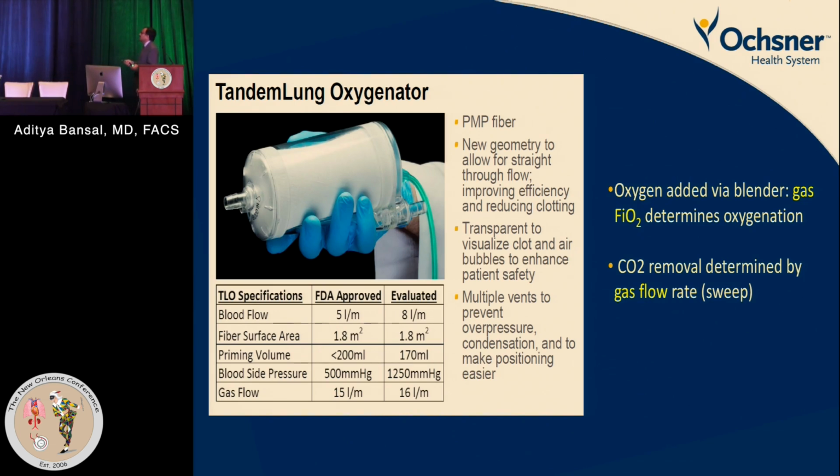The new geometry allows for straight-through flow, improving efficacy and reducing clotting. Their main objective in designing this pump is to reduce anticoagulation. There are a lot of centers that are not using any anticoagulation for these filters. Whenever I place patients on ECMO, perfusion's first question is, how much heparin do you want? You want to put them on heparin drips all the time. So this actually reduces that.